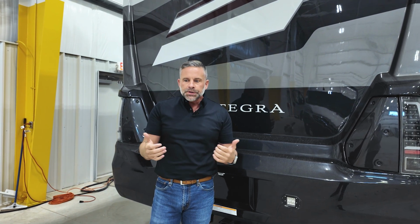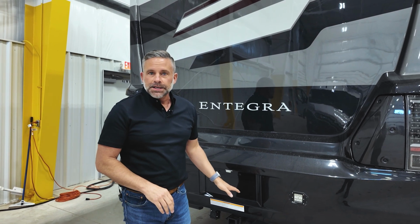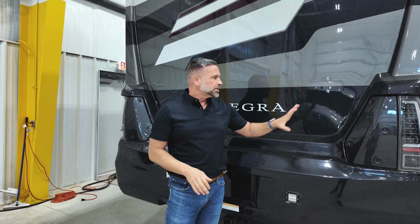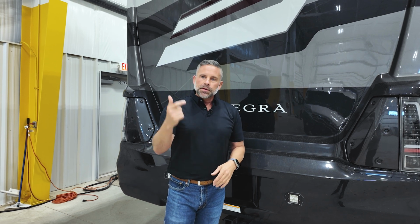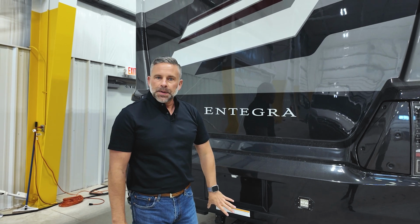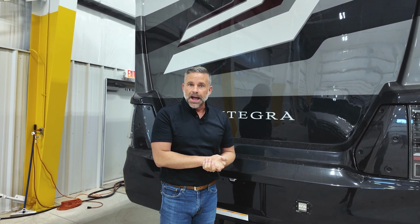Now, you could technically tow 15,000 pounds, changing the hitch out, but we don't rate them at 15,000 pounds because that cuts into your cargo carrying capacity, and as a result, you don't get to take as much on the inside. Whether that's water, whether that's humans, could be your rock collection, could be anything, it does cut into that. So we put a 12,000 pound hitch receiver on with a 1,200 pound tongue capacity.